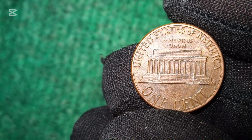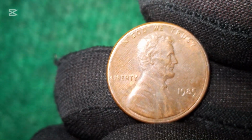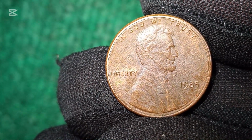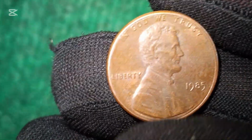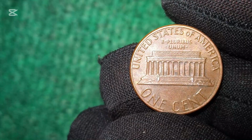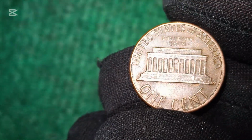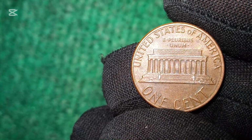Graded MS67 plus or higher, some of the highest graded 1985 Lincoln pennies have auctioned for prices upwards of $597.57 and even beyond. Now that you know what to look for, how do you find one of these valuable 1985 pennies? Here are some great places to start your treasure hunt. Check your pocket change. Always examine pennies you get in cash transactions. You never know what might turn up.